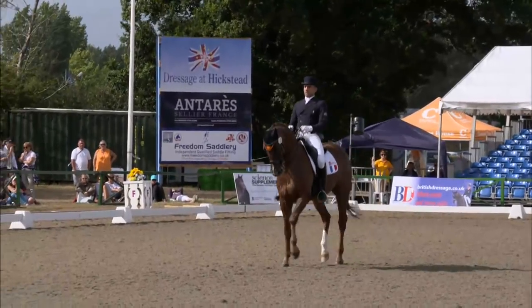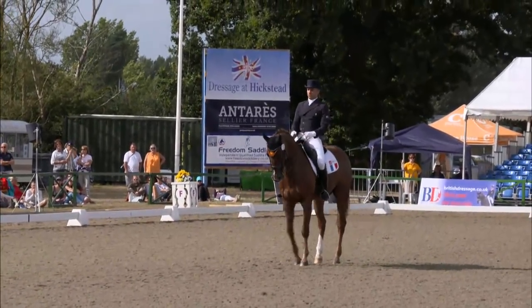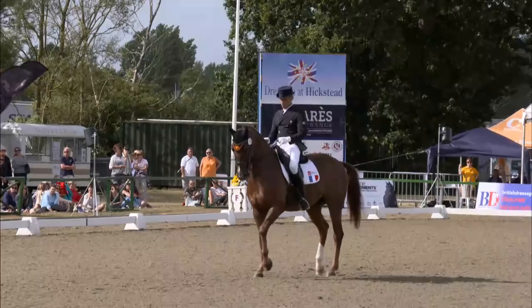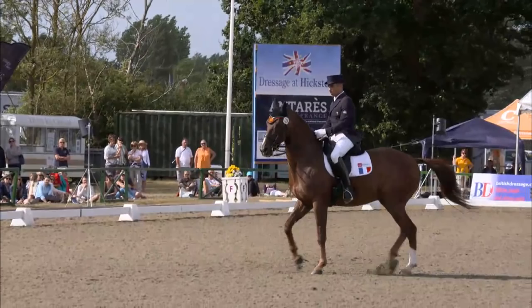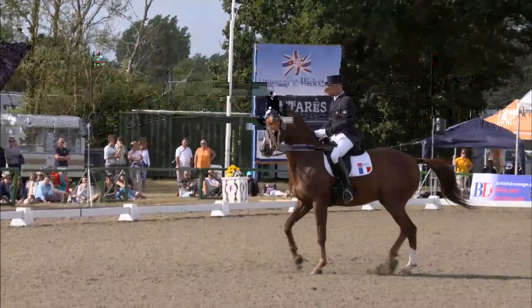Because the turns will be helping with that as well, though, won't they? To keep him more compressed. Just to refresh the horse after. A little bit down in the shoulder on the corner there into the half pass. I don't think quite so. Perhaps with the.